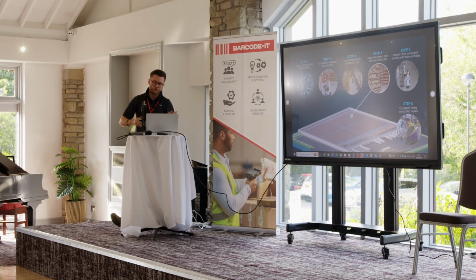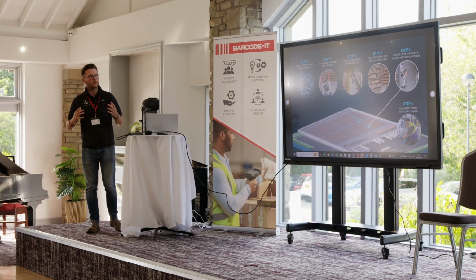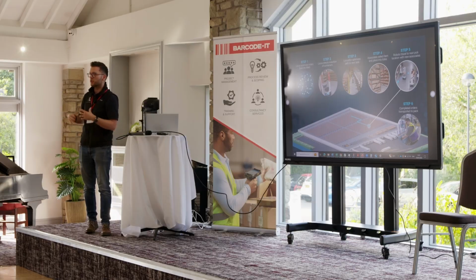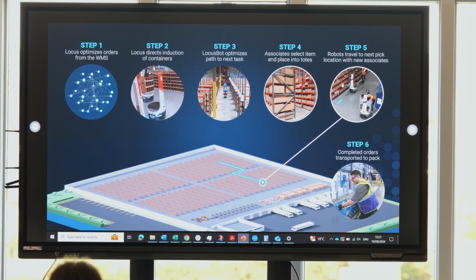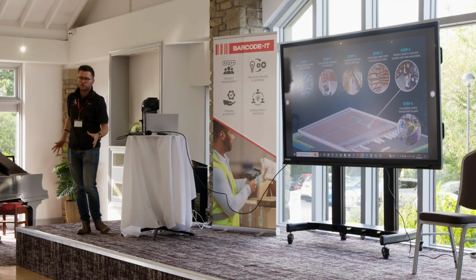The really important bit here, because people see robots and they think, okay, I'm going to follow it. And at that point, other than saving you pushing and pulling a trolley, there's no efficiency gain. The bit with Locus that's unique is what we call clustering and sort of swarming. So we want to swarm robots around people. I want to be a person standing in an aisle and I want to have loads of robots around me.